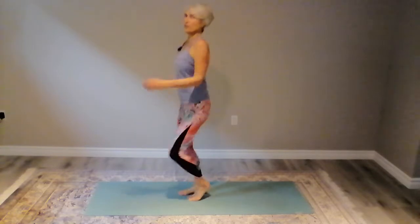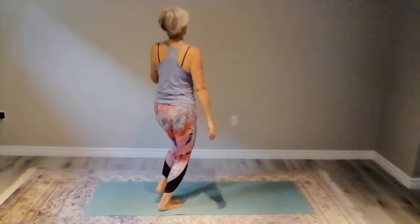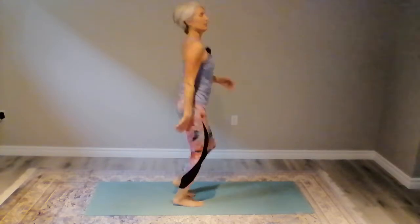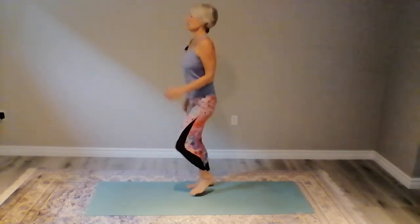Good. So if you run or do any aerobic activity, then this is working on your vestibular system, which you may not have known. All right, we're going to slowly turn ourselves around now. So turn one direction and then the other way, to the side and then back. And let's go the other way. Just slowly moving. Let your eyes focus if you feel dizzy at one point in each direction. Good. And then just rest.